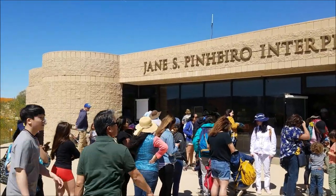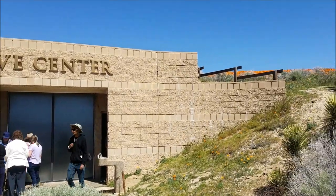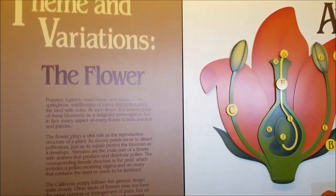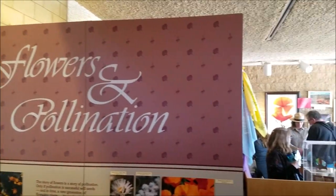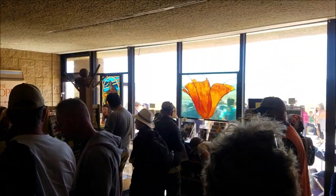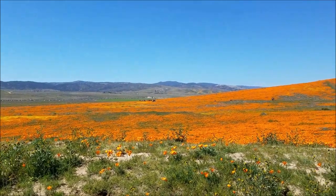Here is the Jane S. Pinheiro Interpretive Center. Inside you'll find a gift shop and a small museum. And now, the super bloom at its finest.